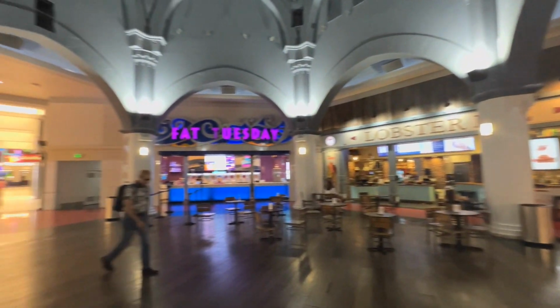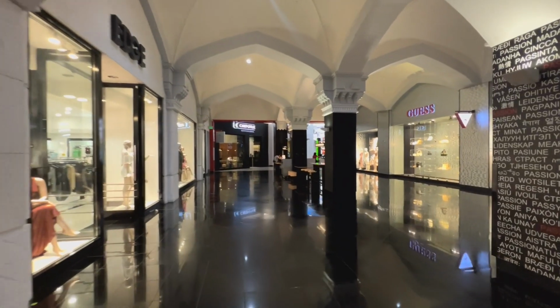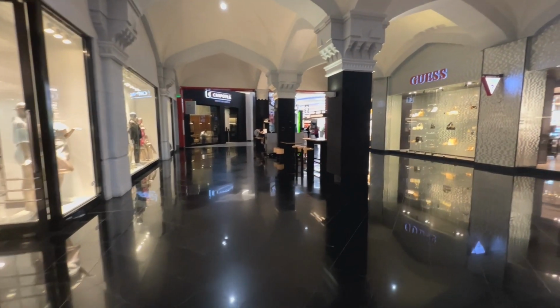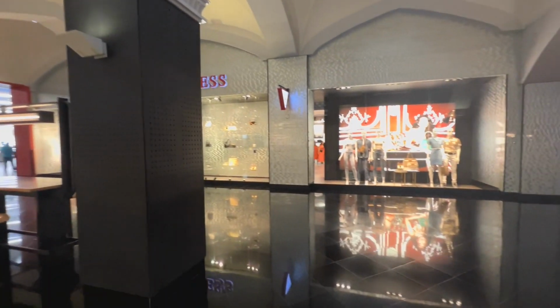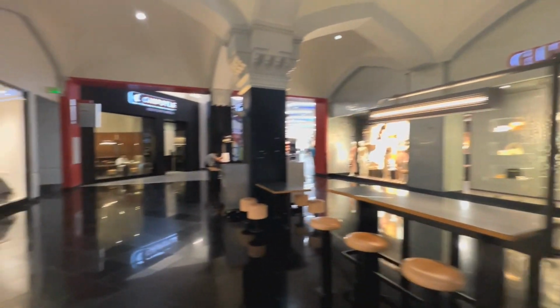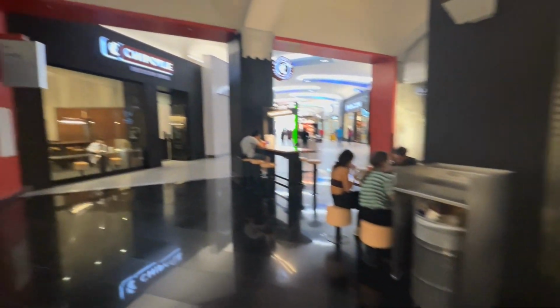So which way shall we go? Let's go left, as if we're going to head out. What we'll do is we will double back on ourselves and we'll carry on checking out all of the stores. We are nearly done actually now, so we've not done too badly, have we? Another Chipotle there, plenty of spaces to sit outside and inside.